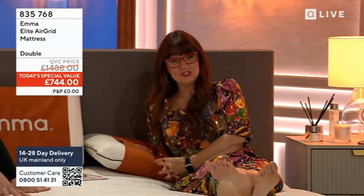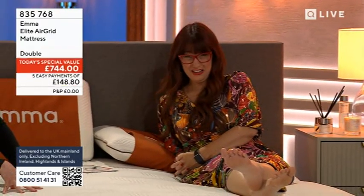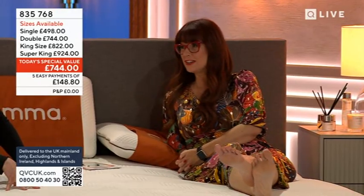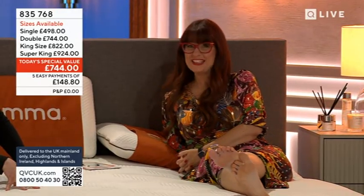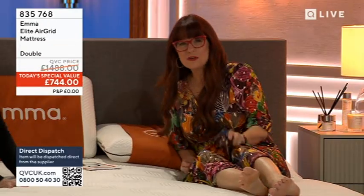And with a 10-year warranty, I mean, it may go way beyond 10 years, but if it lasts for 10 years, once you start dividing that cost down, you think, actually, that's amazing. When you divide it down to how much it's going to cost you per year over 10 years, how many sleeps you're going to get on it. And think about your current mattress as well.